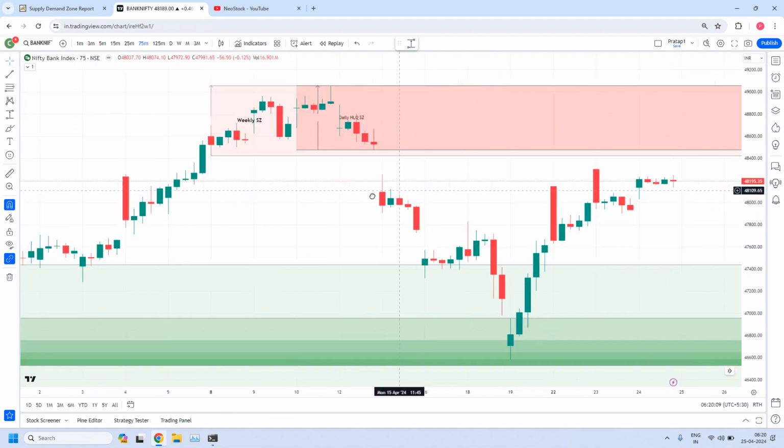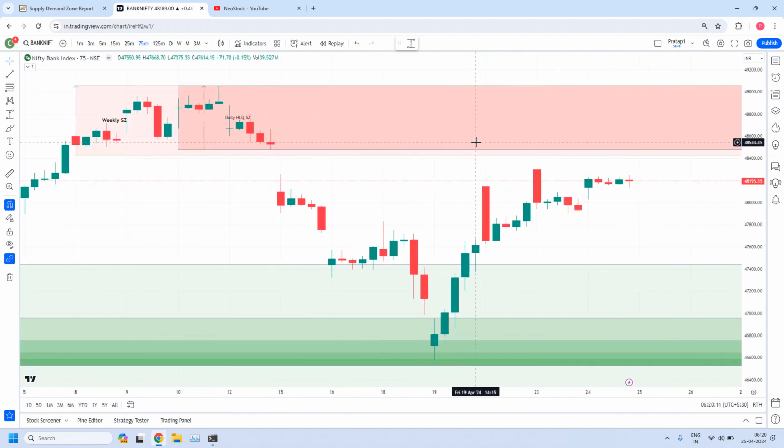Are there any 75-minute zones? We have, see here, a rally candle. Again, this is also another rally candle with hidden gap. You get a huge body for this candle. This is the hidden zone.